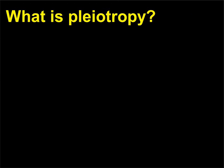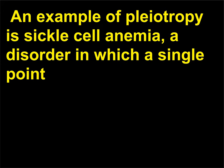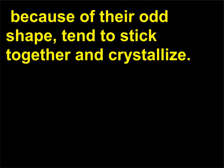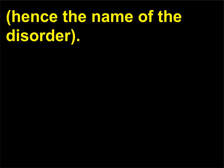What is pleiotropy? Pleiotropy refers to a case where one gene may influence several other characteristics. An example of pleiotropy is sickle cell anemia, a disorder in which a single point mutation in the amino acid sequence for hemoglobin results in a spectrum of effects. Red blood cells produce abnormal hemoglobin molecules, which, because of their odd shape, tend to stick together and crystallize. Therefore, the normal disc shape of red blood cells changes to a sickle shape. Hence the name of the disorder.